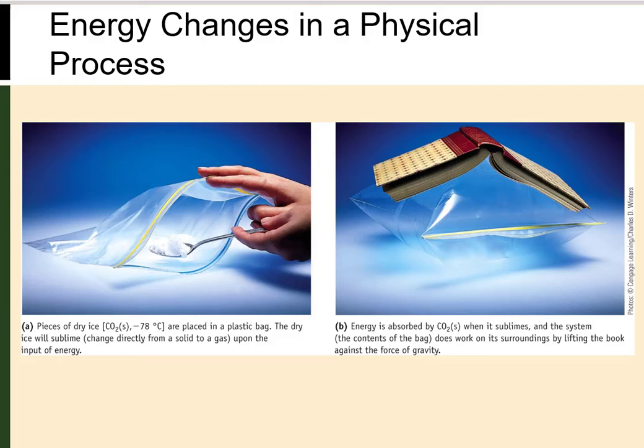So this section is about the first law of thermodynamics. Recall that thermodynamics is the science of heat and work. And to this point, we've only considered energy being transferred as heat. But now we'll need to broaden the discussion to include work. Work done by a system or on a system will also affect the energy in the system.